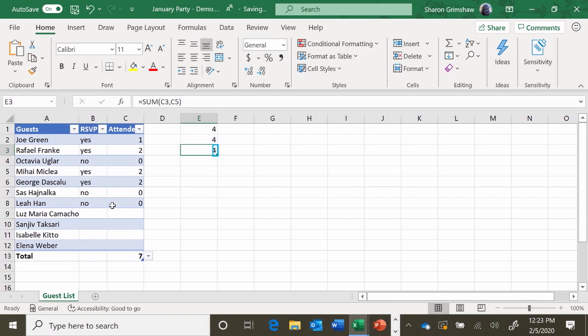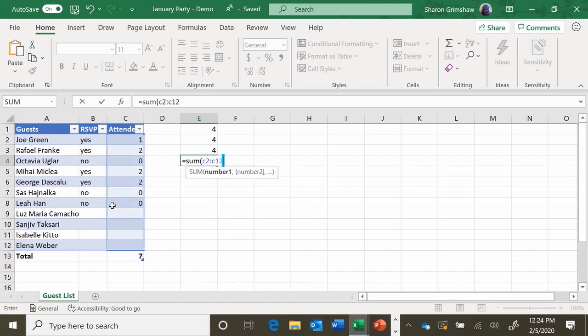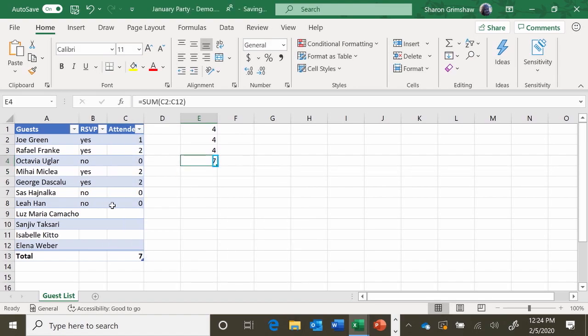If I'm using a function, though, I can also reference cell ranges, which is a combination of cell references. I only need to know the information for the first and last cell within the range that I want to define. I know that my guest information is in rows 2 through 12, so my SUM function would then look like the sum of the cell reference C2 to C12. E5, contains formula. So I've used a comma to separate the first and last values.